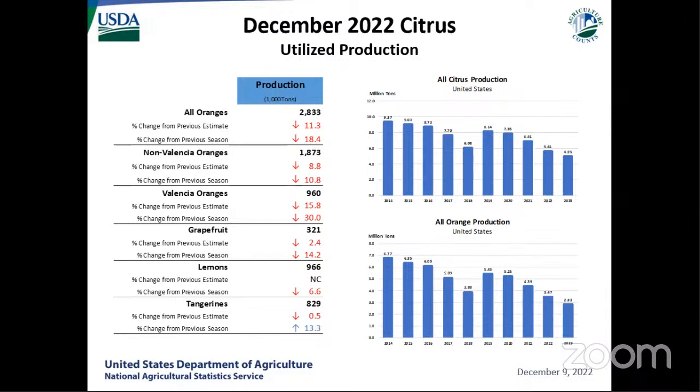Of course, California numbers are carried forward from the previous month. No change there. And tangerine production is 29,000 tons. That's down 0.5% from the previous forecast. Of course, California is a producer. They're just carried forward from last month. Florida with the tangerine looking at the third lowest.